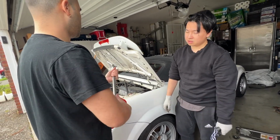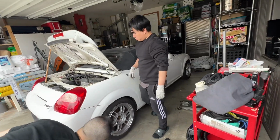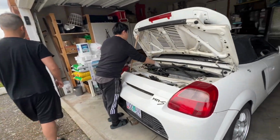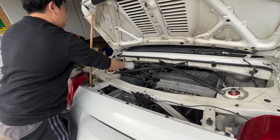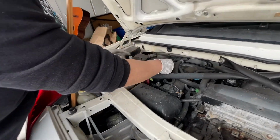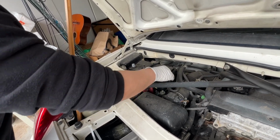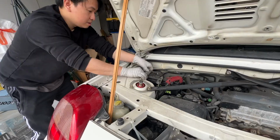So the battery terminal's on, clean up, and start up. Yeah, actually, do the battery terminal, fire up. If it works, it'll charge itself. No, the battery should be good. The alternator is good, the battery is good. The battery is actually new.